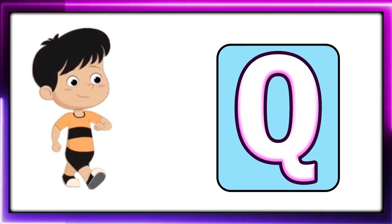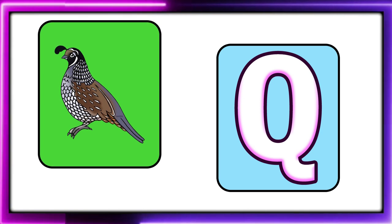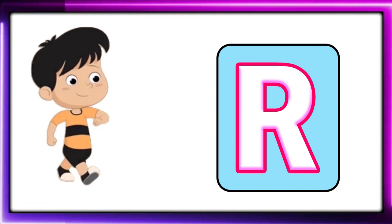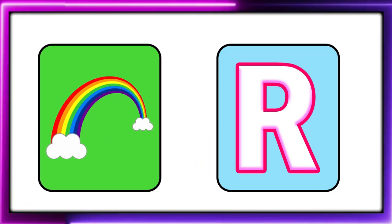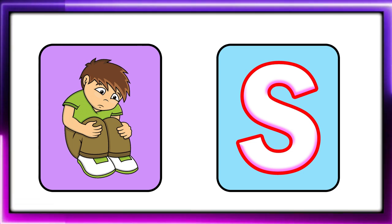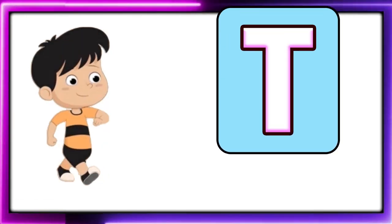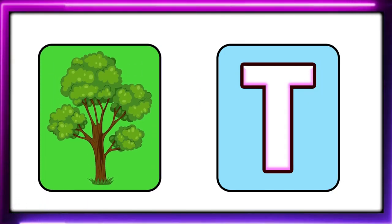Q. Q for quoll. Q for quail. R. R for robot. R for rainbow. S. S for sat. S for soldier. T. T for table mat. T for tree.